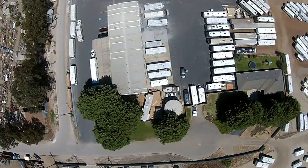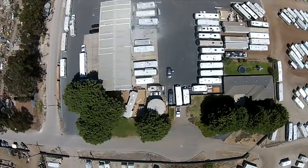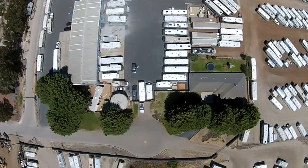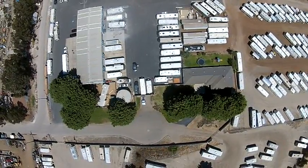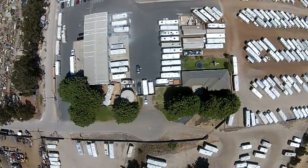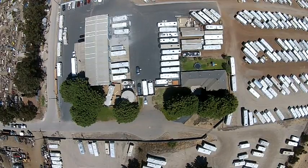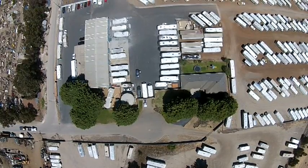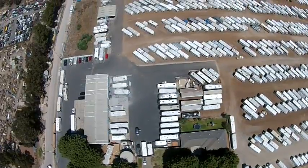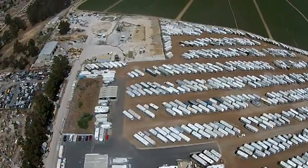Now my RV is pretty much slightly below the center of the picture, and of course the minivan's in front of it now. Above it now in the picture. Actually, I think the drone was at 300 feet because now I'm going up to, I think the maximum altitude during this video was 400 feet. So I think now it's at 400 feet. I'm moving the drone camera so you can see more of the storage lot. There are a lot of RVs here.